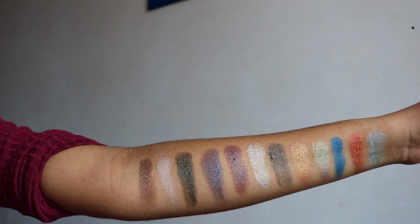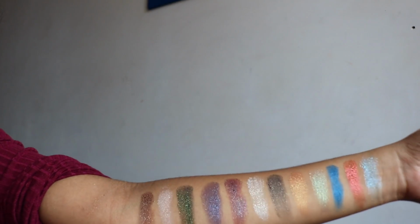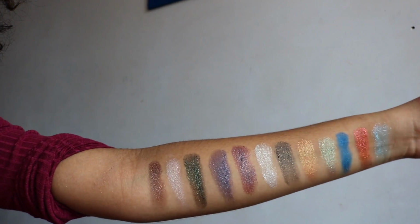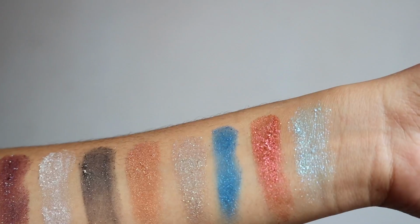Okay, so here are some swatches. I will say that this is not doing it justice. I would say that they're more colorful. They look a little dull in this lighting. Let's see if we can zoom into some of them. Oh, this is so much. I'm just gonna zoom in.